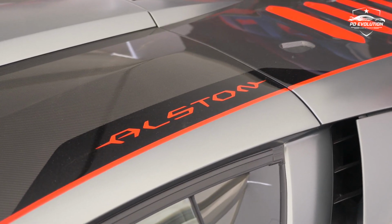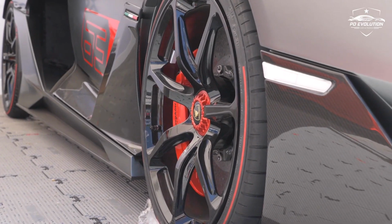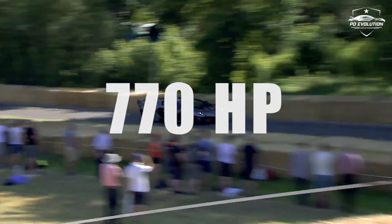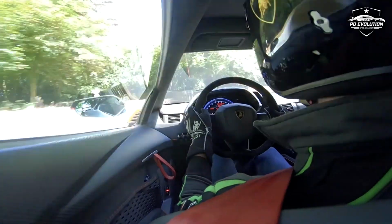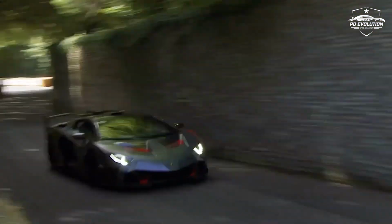The powertrain is top-of-the-line Lamborghini, delivering the performance of a true racing car. The aspirated 6.5-liter V12 delivers 770 horsepower at 8,500 RPM and a torque of 531 pound-feet at 6,750 RPM.